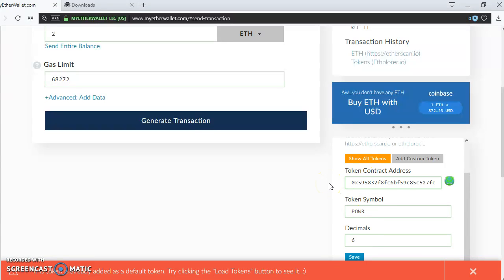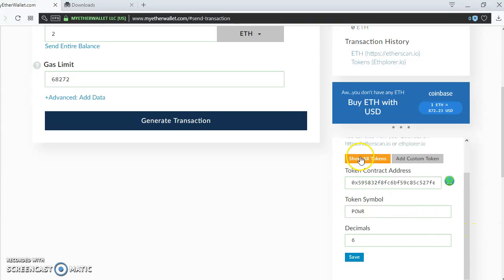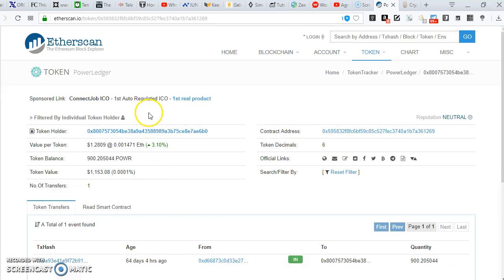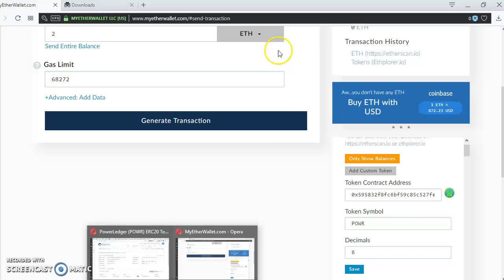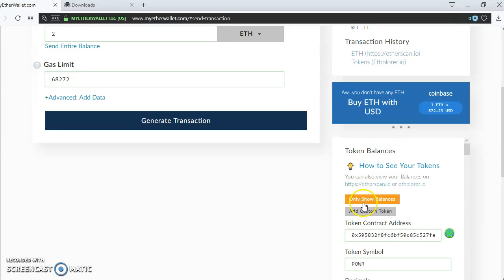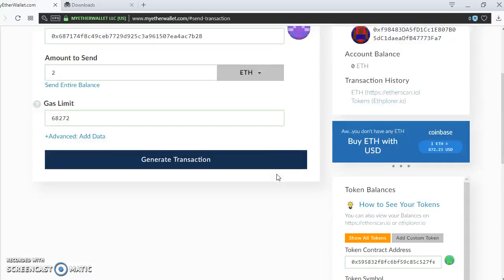Okay, it's saying that it's already added by default, so you show all the tokens. But for a coin like this that is just launching, like the Gates coin I showed you, you have to ask them for their token address and the rest so that you get everything right. So that is how you go about participating in an ICO.